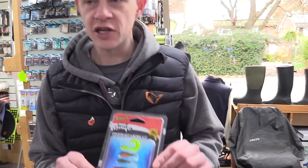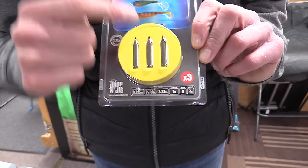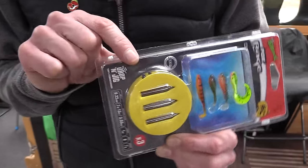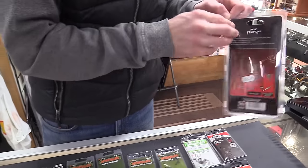So that's a little drop shot kit by Fox. What you actually get in there is your drop shot weights in the middle. You get four little jigs to play with, which is like a little micro fry. And then on here it's a spool. Actually, I might have to open that when I show you it. So I think you get four rigs on the spool.